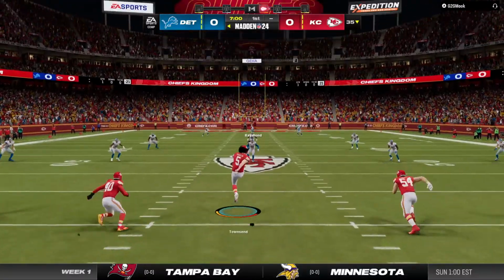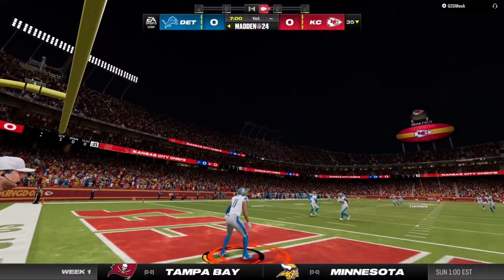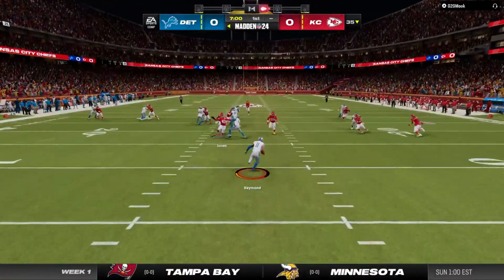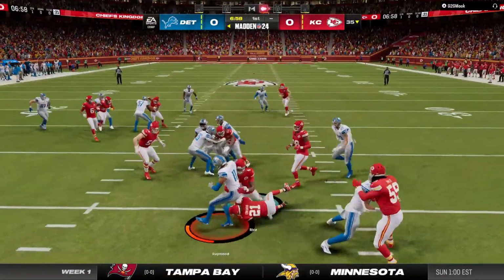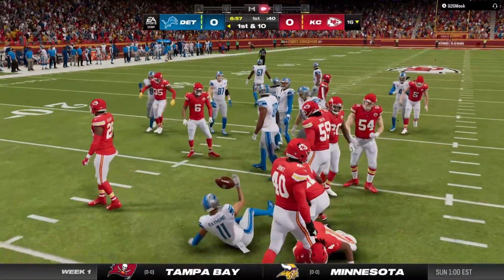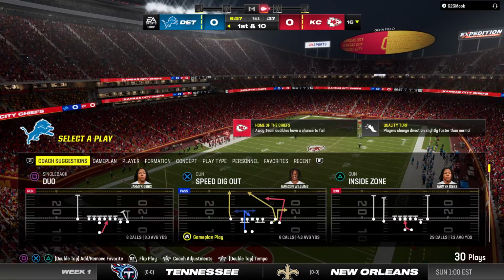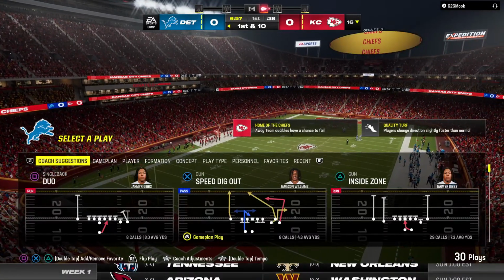Super Bowl defense, the Lions hoping to spoil the party. Well, what a sight here at Arrowhead as the season is underway. Here comes Khalif Raymond from his end zone. And in hindsight, probably should have taken a knee as he only gets this out to the 16-yard line.